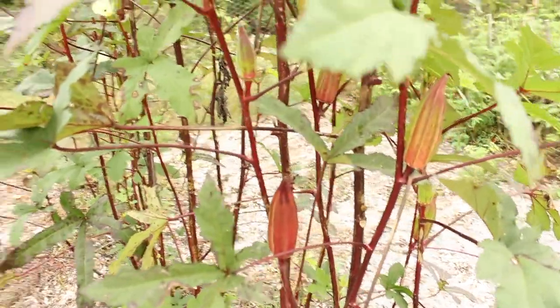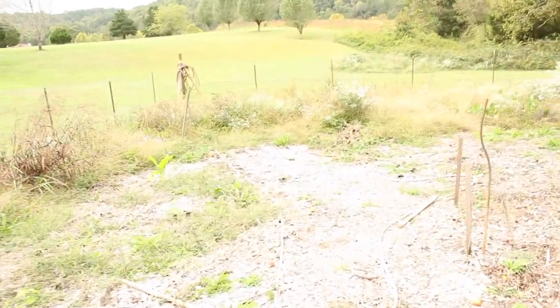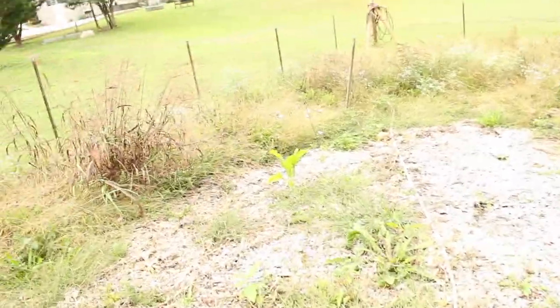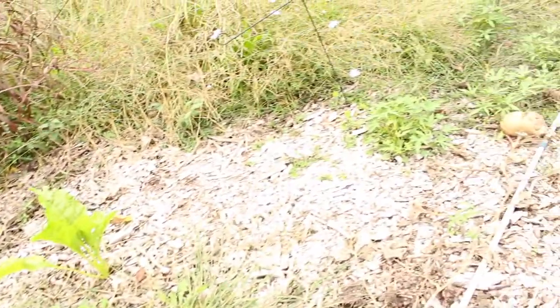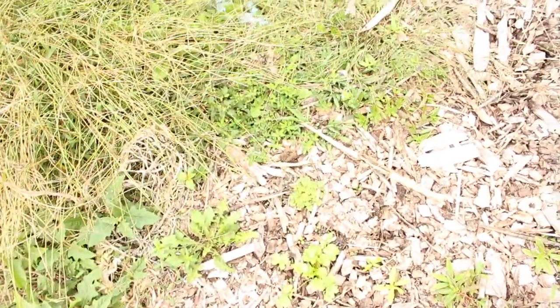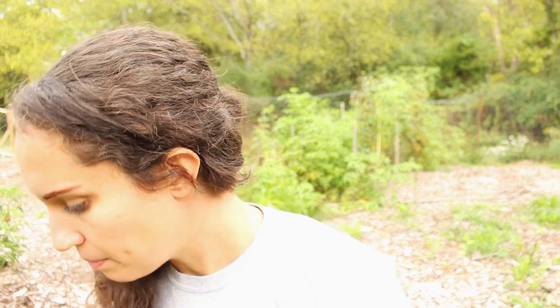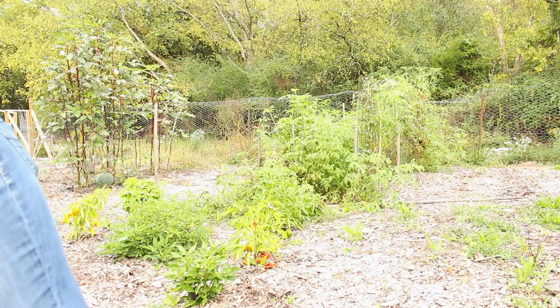Let those go a little too long. So I'm gonna grab these watermelons for sure. Yep, my one white pumpkin is rotted. The plant is completely dead. I do have a little bit of cilantro growing over here. That's fun. Oh my goodness, look at this. It's a giant banana pepper.